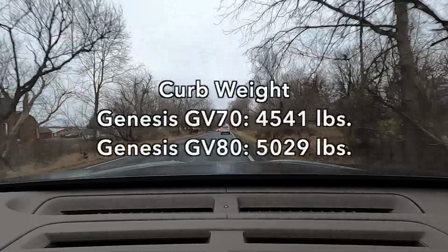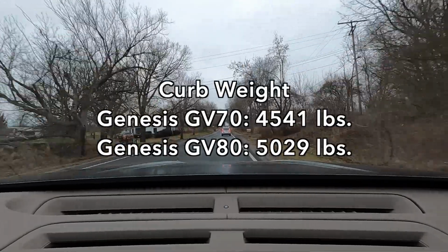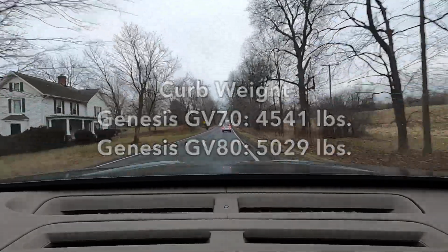You can feel that it is carrying a little bit more weight. It is about 500 pounds more, but it is still very potent in this GV80, and it just applies the power really well. So you don't get any jerks of any kind. Just kind of presses you against the back of the seat, and you get moving, and you get moving quickly.